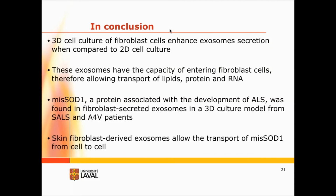So in conclusion, our 3D cell culture of fibroblast cells enhances exosome secretion when compared to the TD cell culture, which shows that the tissue engineered skin could be interesting in the discovery of biomarkers, which could be inside the exosomes. These exosomes have the capacity of entering fibroblast cells, therefore allowing transport of lipids, protein, and RNA. Here I showed only transport of misfolded SOD1 from one cell to another, but there are RNAs, other proteins, and lipids that could be interesting to study and that could go from one cell to another.